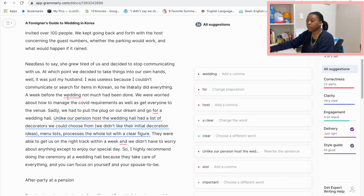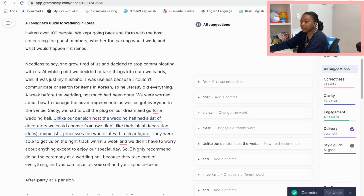A week before the wedding, not much had been done. We were worried about how to manage the COVID requirements as well as get everyone to the venue. That's another thing. Actually, two things I want to mention. The lady is not a bad lady. She just was terrible at helping us. And we would recommend her venue because it was a lot of fun.